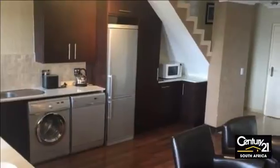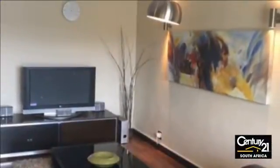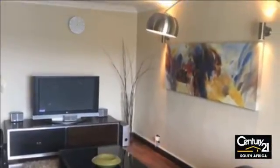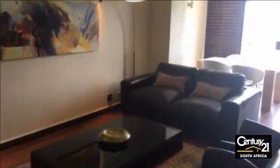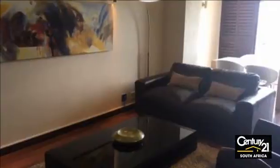Spacious one-bedroom main en suite, loft apartment. Newly renovated kitchen leading to an open plan lounge and dining area, opening onto your own private patio area.